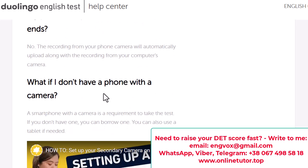What if I don't have a phone with a camera? They say that it's a requirement. So if you don't have one, please borrow one. Without a smartphone with a normal camera, you will not technically be able to take the test.